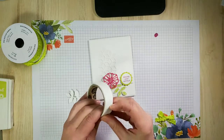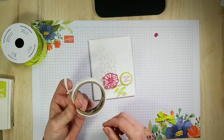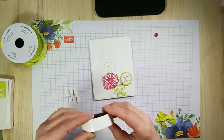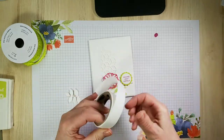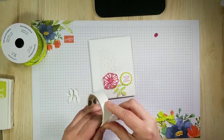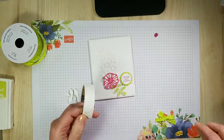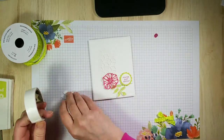Now you know the glue dots are on the inside of the roll. So whenever you hang on to the roll, I have people going, you would go like this, right? You're looking for it. And if it's really bright, or if your eyesight's not great, or if it's really dull, I suppose you can't really see them.